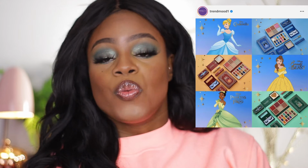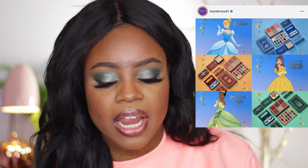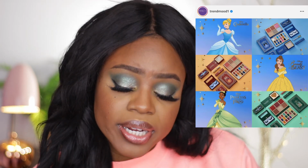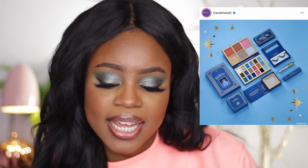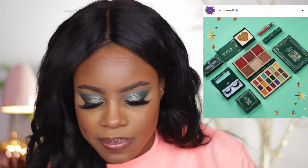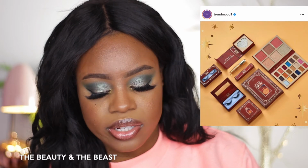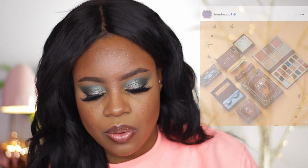Yeah. Revolution, yes, the Princess collection by Makeup Revolution. I think the eyeshadows are so pretty. I love the Cinderella palette, but my favorite one, of course, is the Princess and the Frog palette. This palette is something I would definitely get. It is so pretty. Gorgeous. Yes. This is something I would get.